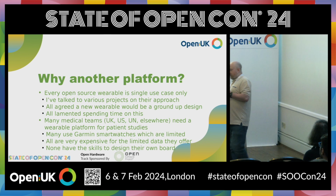Wide-ranging statement at the start. So I had a chat to quite a few open source projects on wearables, as well as medical researchers, and asked them what they were doing with wearables generally. And I found out that there was lots they wanted to do, but they were hamstrung by a few things. So the Open Smartwatch project, which you may know about, I had 2 watch designs, which I bought myself because it was a fantastic project, so I bought those myself to have a look at.